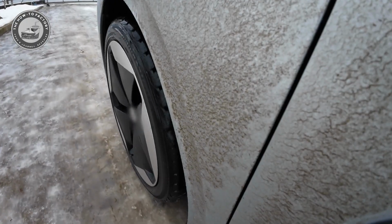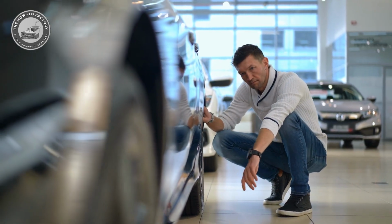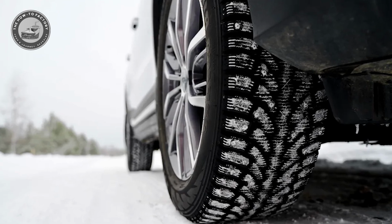From the factory floor to your vehicle's rims, each tire has undergone a meticulous journey, engineered and crafted to carry you safely through every mile. And there you have it, a behind-the-scenes look at how car tires are made.